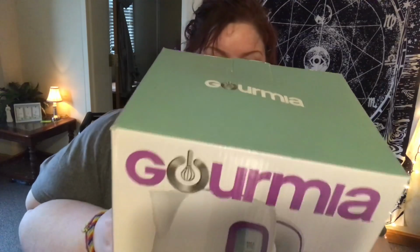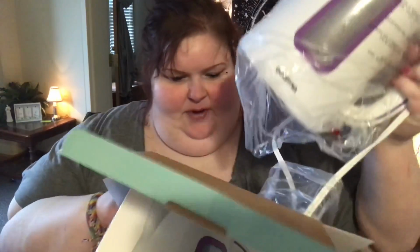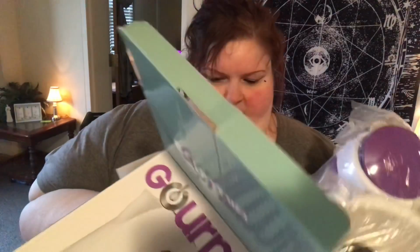Teapot, an electric teapot. Getting into teas, this is awesome. I've been heating up my tea on the stove in a pot, and that is kind of just not handy. So this will be amazing to use.